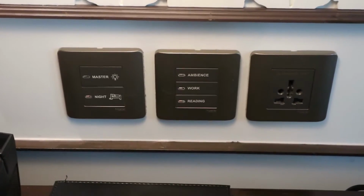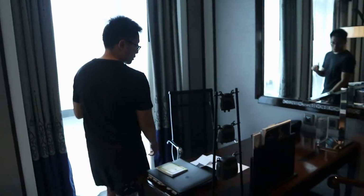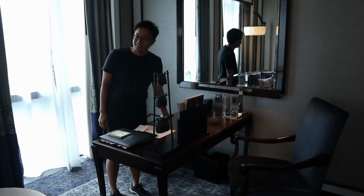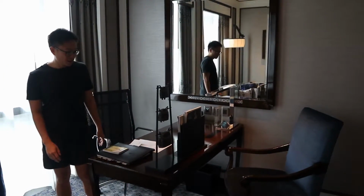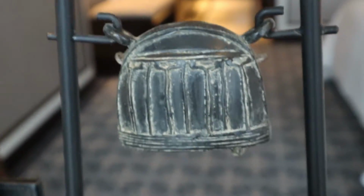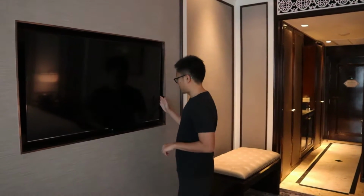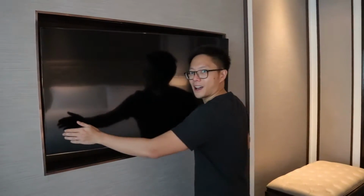As usual, I love hotels that put a lot of thought into the side table lamps with universal power sockets, which they both have. And then over here, it's a corner for a work desk space with 2 chairs, so you can both work on the desk space, which is very thoughtful as well. Look at this. I think these are like Thai bells. And then of course, we have a massive TV, which I haven't turned on yet. Oh, it comes out.